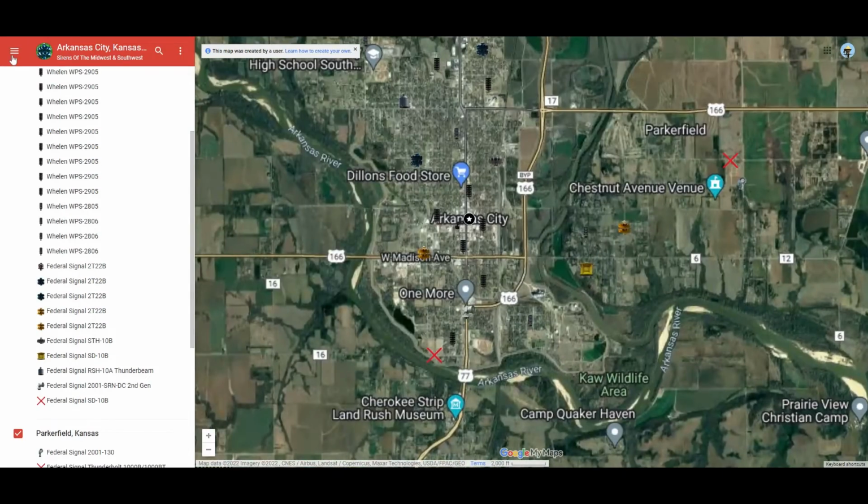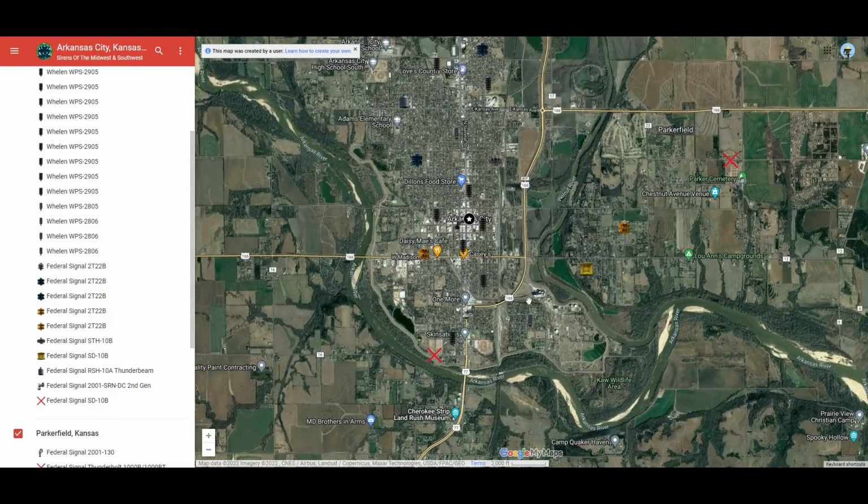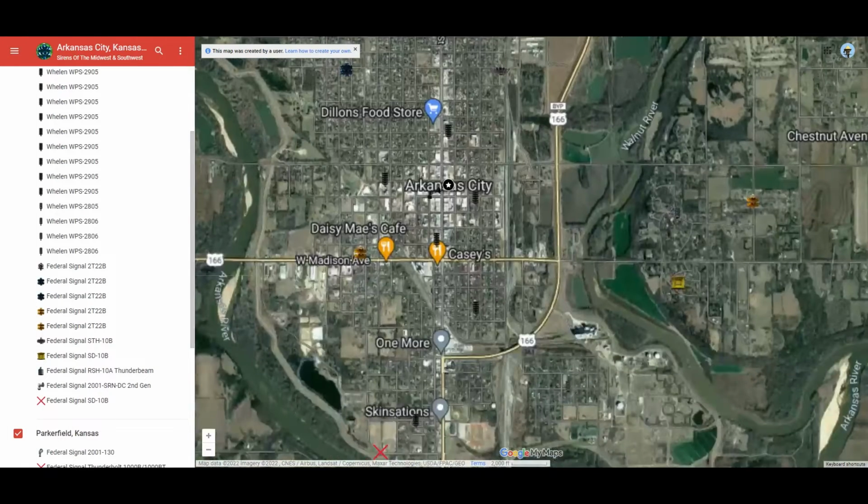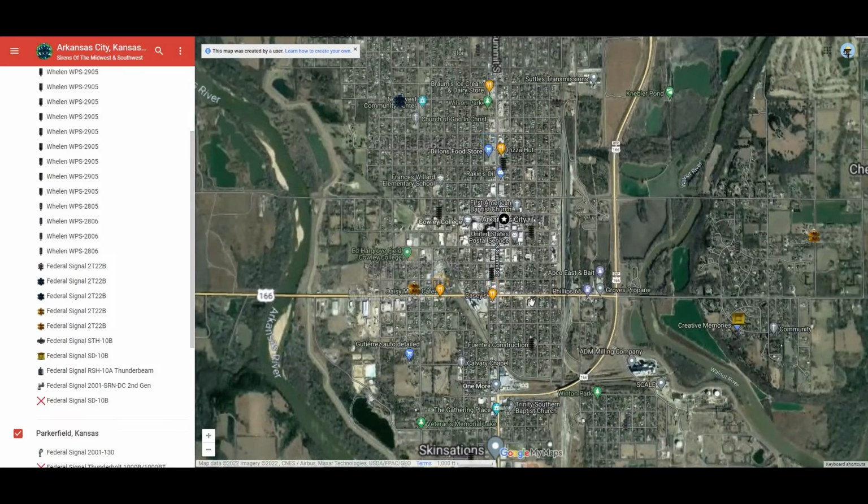So right now, this is the siren I'm right by. It's one of them Whelen Ops, 2806. And yeah, guys, there's an area where there's like five Whelen Ops in this one area that are all really close to each other. There's one by the Cowley College. There's one right by here.